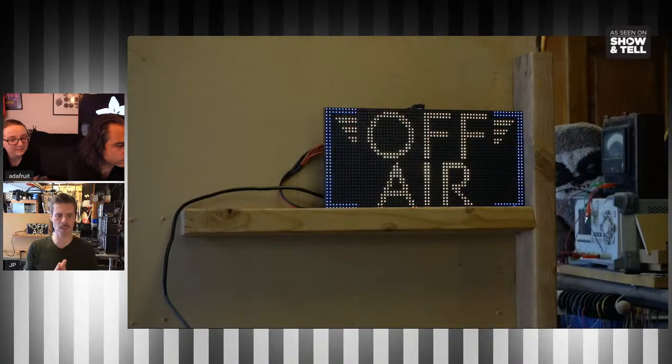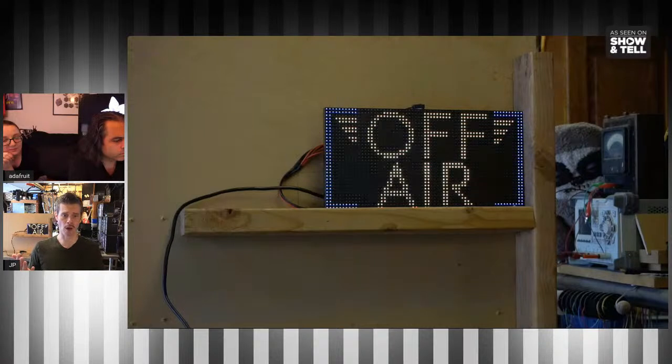And then I'm also going to work on adding Wi-Fi support, since this is the AirLift Metro that I have here, so that I can check the status of YouTube or Twitch, something that has an API that can communicate when you've gone live, and see if I can get that to automatically update. So those are the projects I'm working on with this little display here.